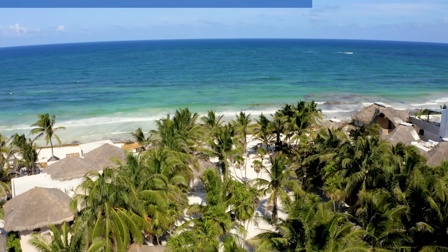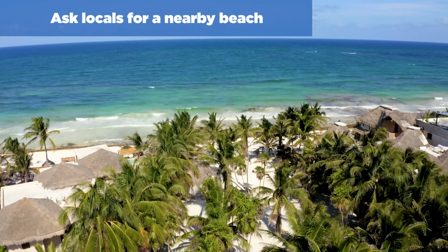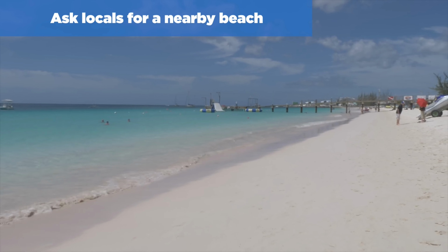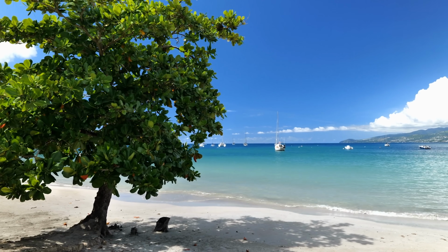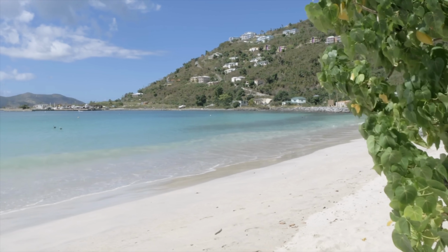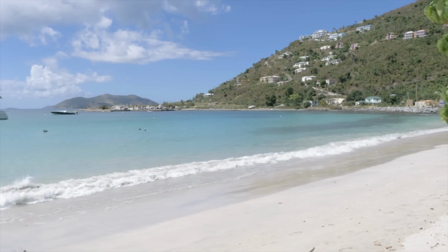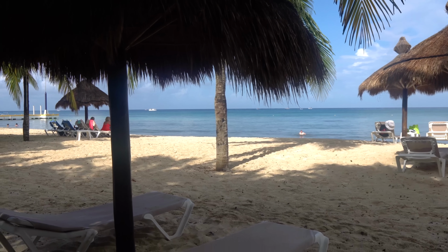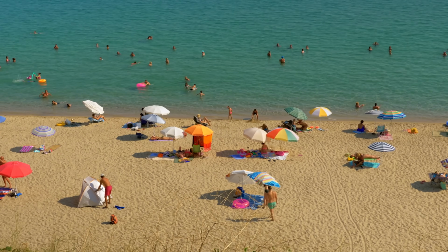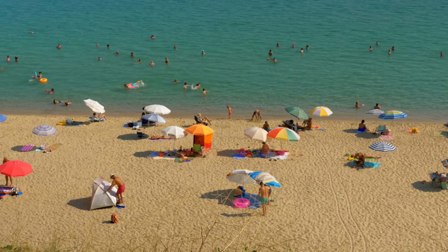Number 3, ask locals for a nearby beach. Depending on where you're visiting, there can be a beach you could walk to from where the ship docks. Now, this isn't possible in all ports, but sometimes there is a nearby beach, and it's a good idea to ask a local in the port for suggestions. Keep your expectations in line, though, because the closest beach may not be the most pristine stretch of sand and water you've ever seen, but hey, you didn't have to pay for a tour either.